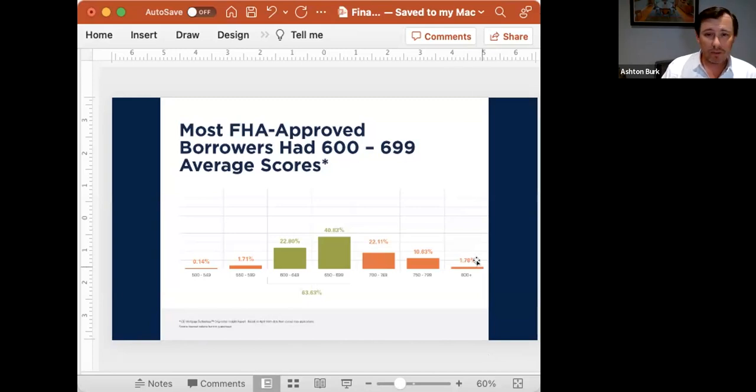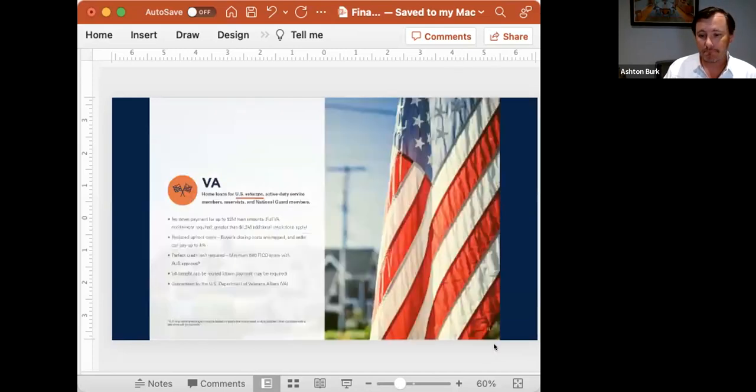Next loan, VA. VAs are great for veterans, 0% down. They are not subject to the same loan limits. You can do a VA jumbo loan over 726,200. The only trick is based on the veteran's history and entitlement.